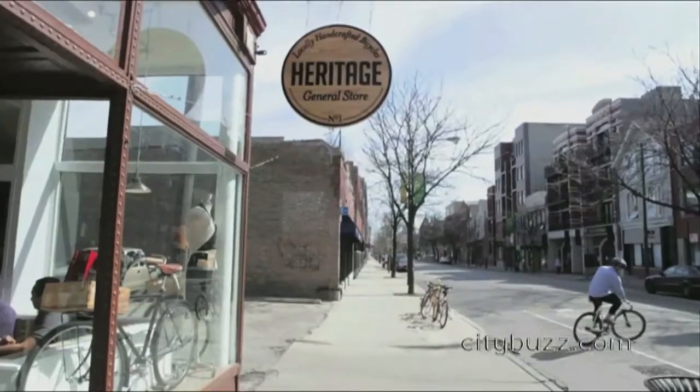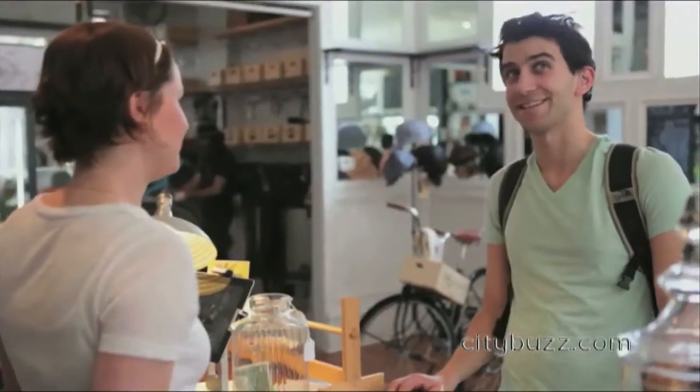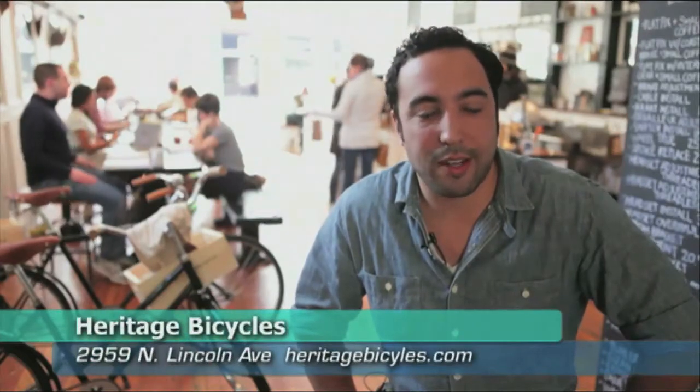So Heritage is located right in the middle of Lakeview, which is an outstanding neighborhood. There's lots to do around here. Well, tourists can come in here and grab a bike map or rent a bike. We're right off the bike path, and we're about a mile from the lakefront path. So a tourist definitely has their options to go around the city wherever they want from here.